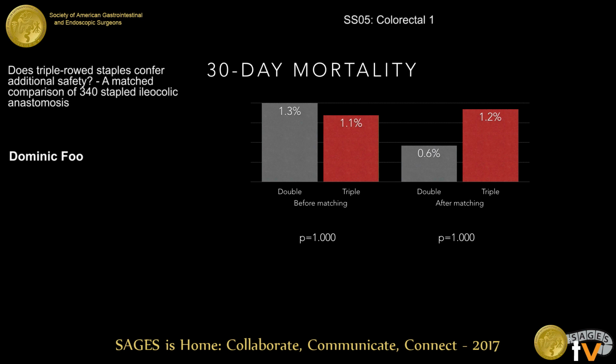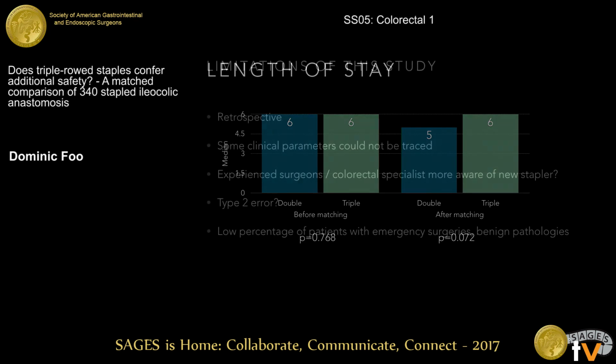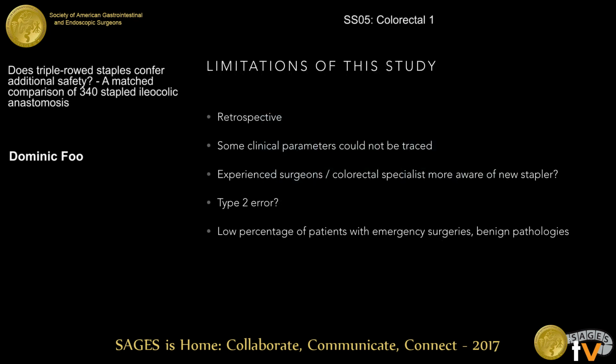The 30-day mortality rate, as well as the length of stays, was comparable between the two groups before and after matching. The limitation of the study includes that firstly, this is a retrospective study, and despite rigorous matching, bias would still exist. And secondly, some of the clinical parameters like BMI could not be retrieved.